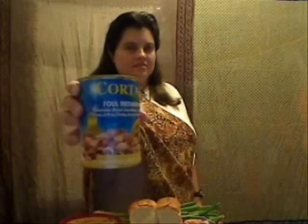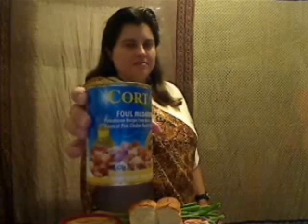Well, maybe, especially given that these were called falcon's head beans, that might have been one of the things they were offering. They might also have been offering another kind of bean. I've got this in a can. And the Arabic name is ful madamis.